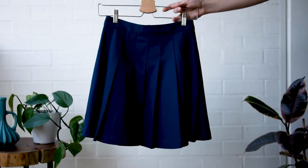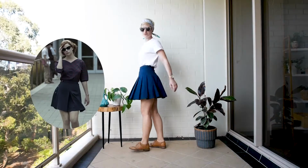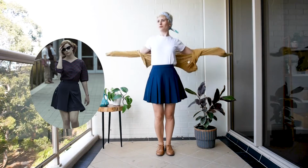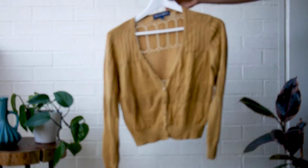Next up, I'm just changing out the jeans for this blue pleated miniskirt. The skirt is from Princess Highway, which is a brand that is driven by a very 60s, 70s vintage philosophy. I actually have quite a few different pieces from Princess Highway, but if you wear them all together, you end up looking like a bit of a caricature, so I try to avoid that unless I'm making a specifically vintage themed video, like right now, as I throw on this Princess Highway cardigan.